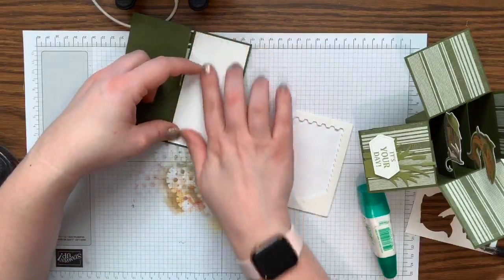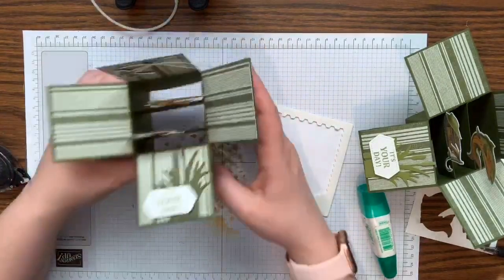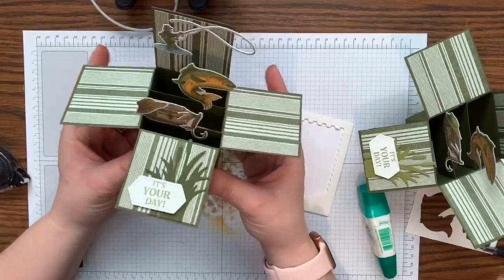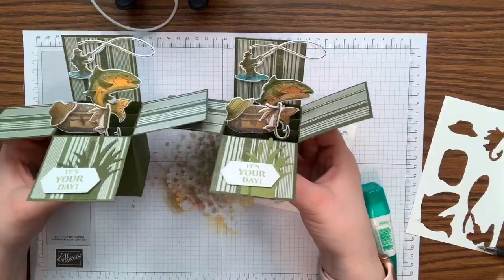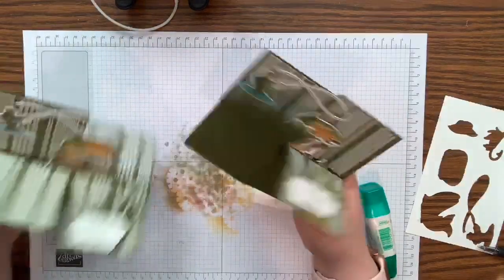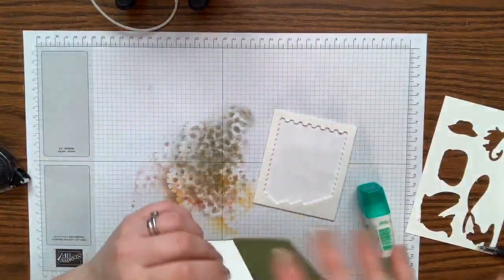So now you guys know how to make a card in the box. Fun, right? Check that out. What dad isn't going to love that? That's really cool. All right, so there's the card number 2.